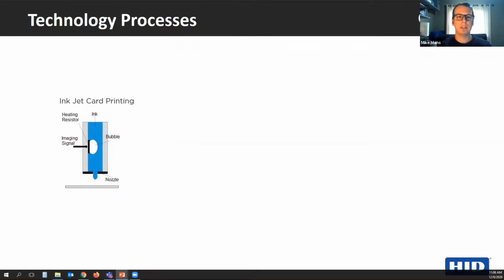So really here, what you're seeing is a basic design of what we call drop-on-demand inkjet card printing. The cartridge itself is going to look very similar to what you would have in a home office environment, potentially an HP or an Epson based card printer, and it uses a very similar technology to make that ink drop onto the card. Each of these print cartridges holds all three colors, the yellow, magenta, and cyan, but it drops all of those colors in the same pass on the card itself, creating some unique advantages over print ribbon technologies.